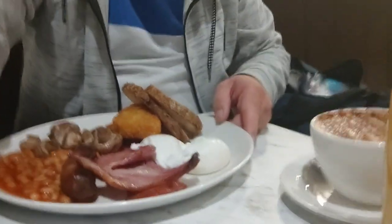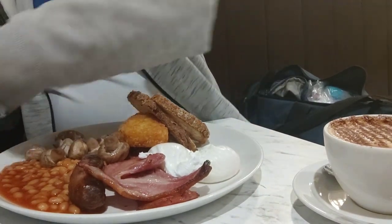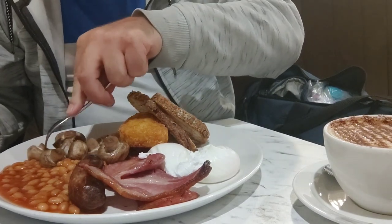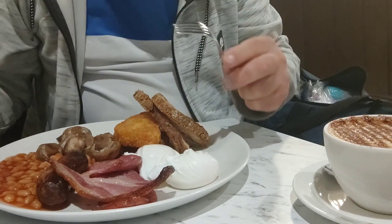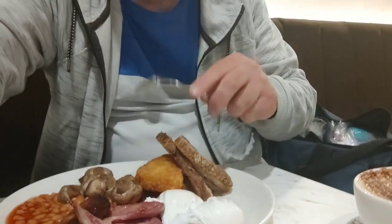Let's get tucking in it, guys. Right, I'll film it just for food. There you go. Right, let's see what these mushrooms look like, taste like. Cool, mate, these are lovely. Very good, very good.